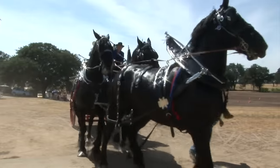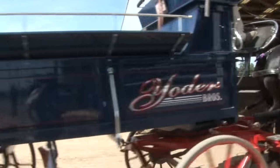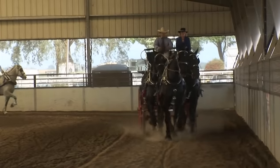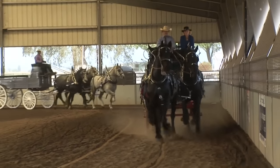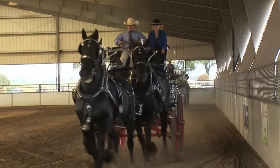Now we show them in the hitch classes here. We have the nice wagon too, and we show more for recreational. We don't use it as much for working anymore. What we want to see in these horses now is a lot of heads up and a lot of action.